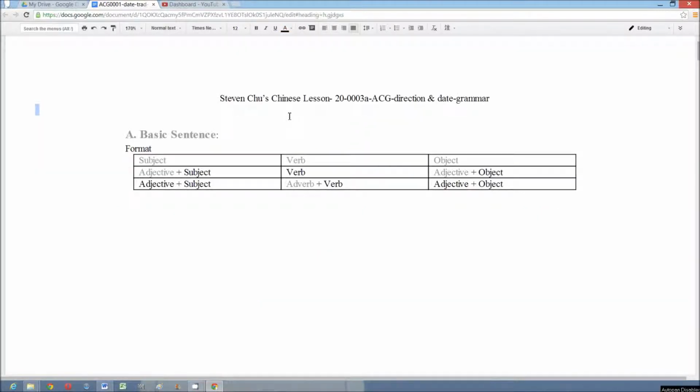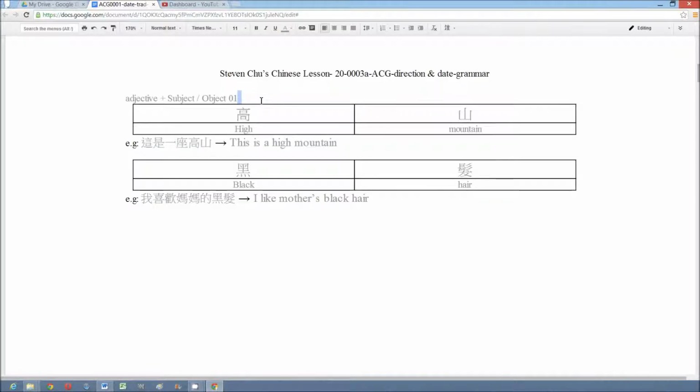In ACG number 1, I use a lot of basic sentences to form the article and the conversation. The format of the basic sentence is subject, verb, and object. You can put adjectives to extend the subject and the object, and you can also use the adverb to describe the verb. Now, I will tell you how to combine an adjective with the subject or object.